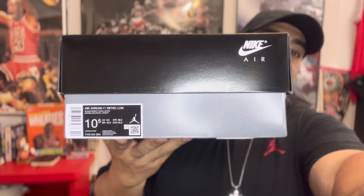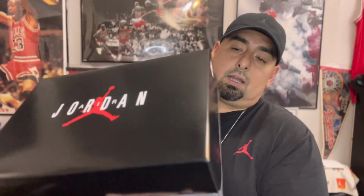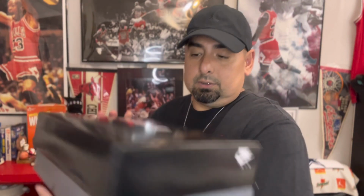And you can see, let me see if I can get my camera to zoom, size 10.5 right there, my size. Nike Air, you got the Air Jordan on the top, Nike Air over here on the side. And this is the Air Jordan 11 Retro Low Black Varsity Royal White. Size 10.5. So anyway, did I get the last 10.5 in Austin? I don't know. I think so.